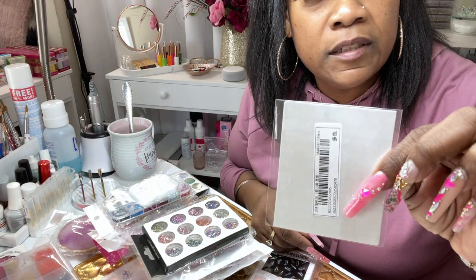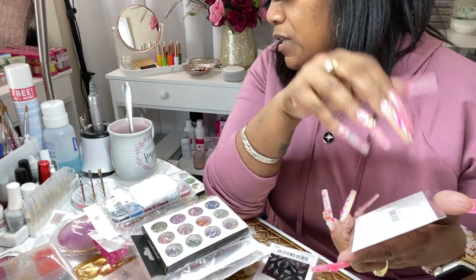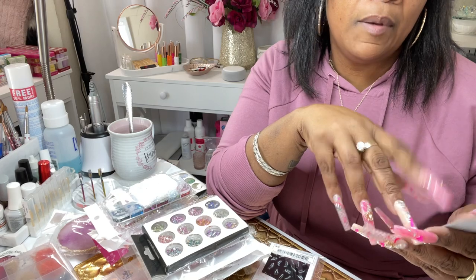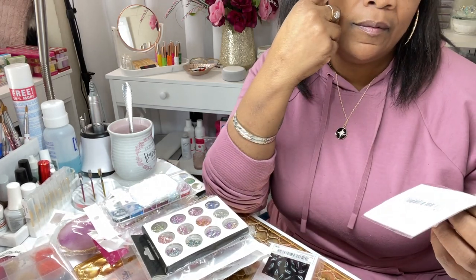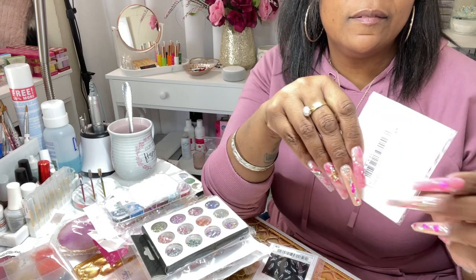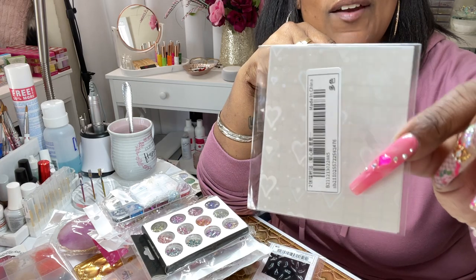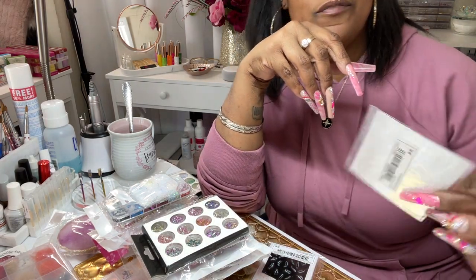Hearts, different color. These are, my mind just went blank. Somebody help me. Holographic. Holographic. You see that? It's really pretty. It reflects different colors.